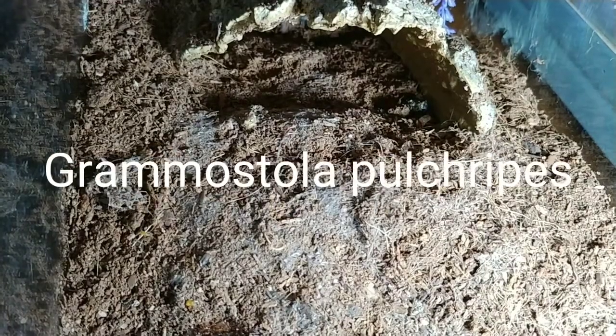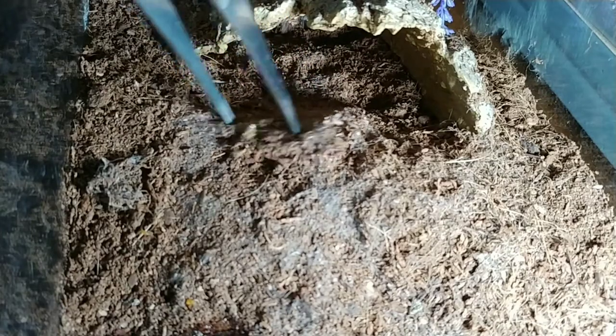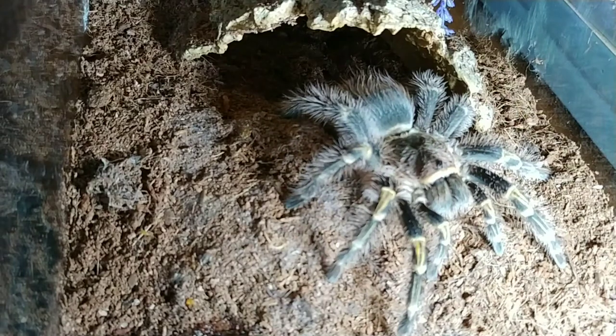I don't know if little thing is going to come out or not. All I can tell you is she's quite feisty for a Grammostola pulchripes. I see her butt. She's not turning around. She just might not be hungry. Okay, that was her striking, because that's what she does. She'll probably come right up. Oh, yep, there you go. Full bore. Do not tread on her.